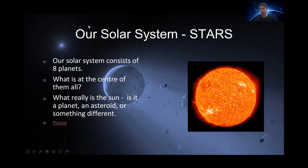So our solar system, we think about our solar system a lot about the planets. That's where we live. It actually consists of 8 planets. Pluto is no longer in it. We used to have 9, now we have 8. But I have a question for you all. What's at the center of them all? So we know it's the sun, right?